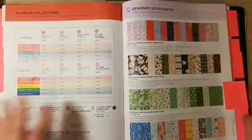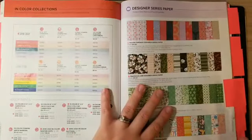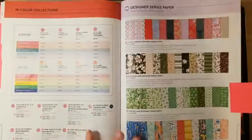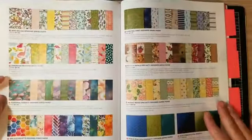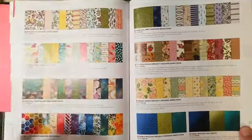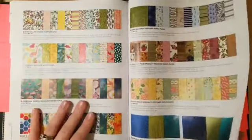Now on the very, very next page is where our designer series paper starts. And this year's designer series papers are incredible. I put in my paper share order this morning. So if you signed up for my paper share, that order has already been submitted. I'm so excited, but there are 3 full pages of designer series papers, and they are incredible. I cannot wait to see them all in person. I can't wait to get them. I can't wait for this order to come in.